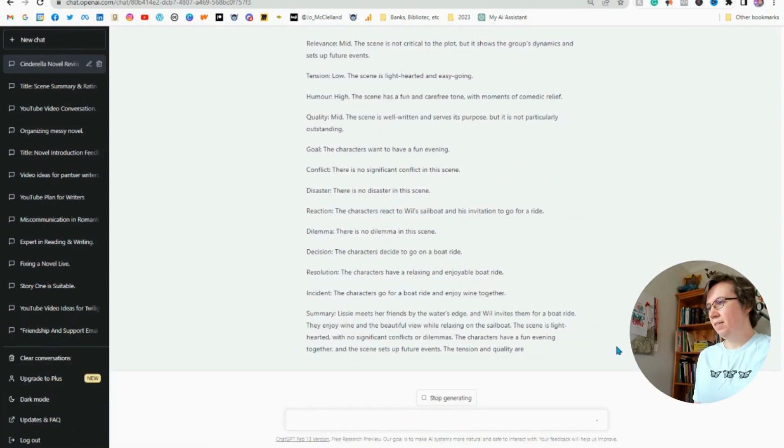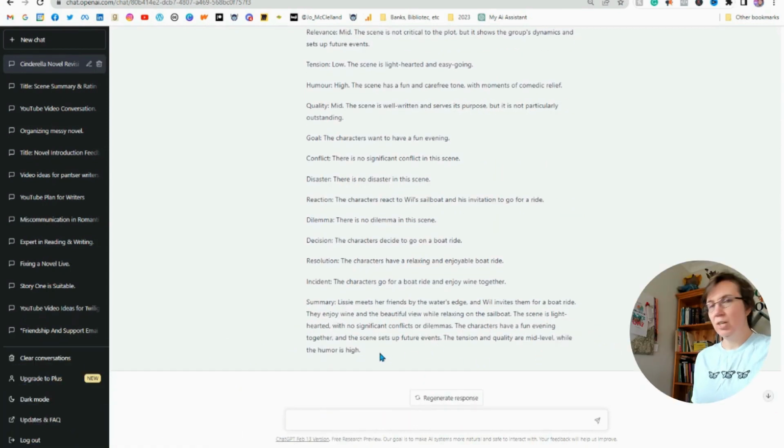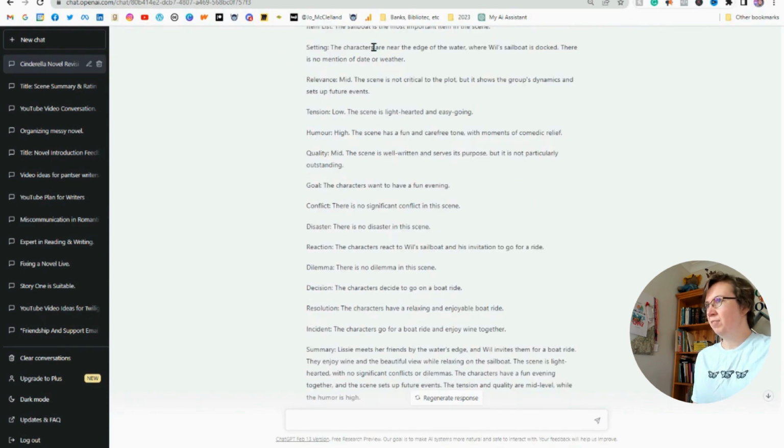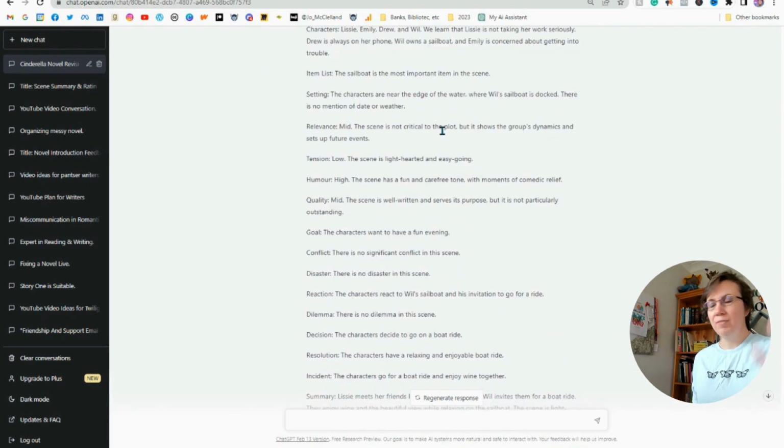So ChatGPT has given me a nice little summary, which I can pop into my Novel Factory scene card so that I can quickly see what's going on, which is what I wanted. It's also given me all this, but what it's telling me here is my tension is a little bit low. And the quality is sort of middle, but it's not particularly outstanding. There's no significant conflict. Every scene should have some conflict. So I'm going to have to rewrite the scene a little bit before I move on.